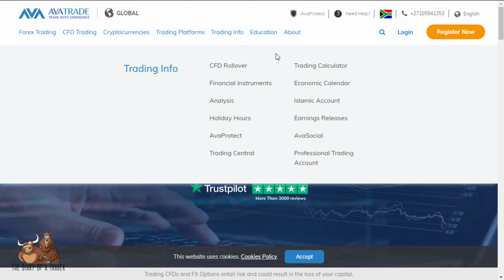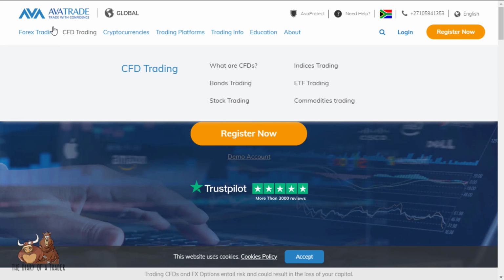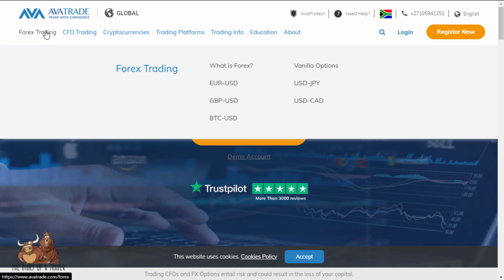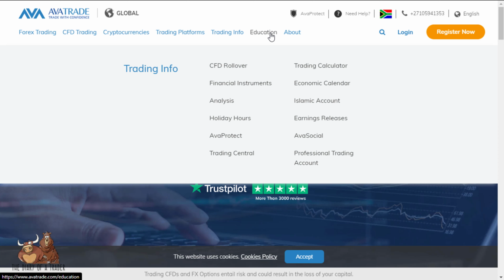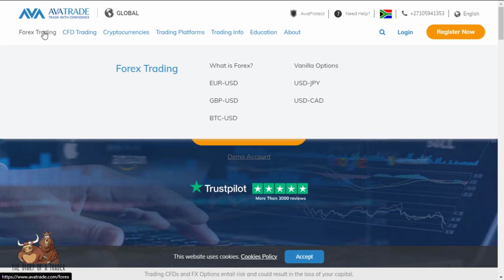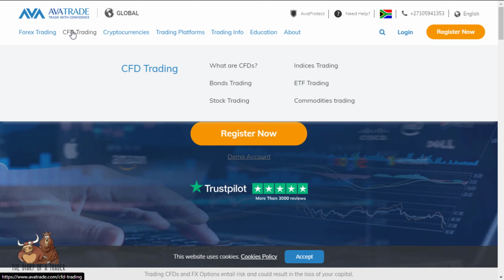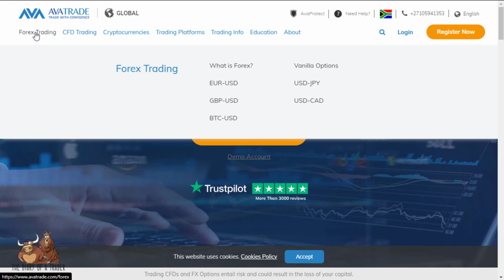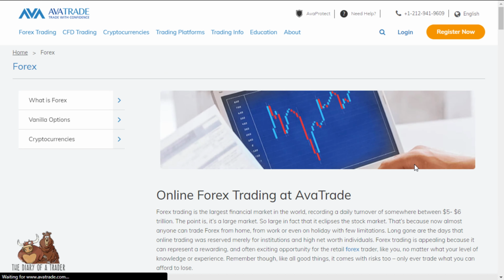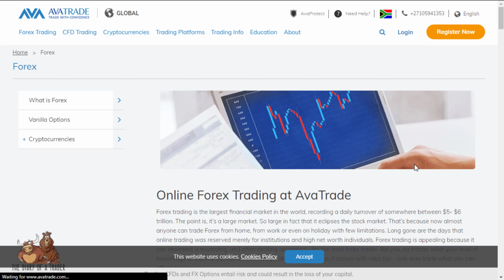So Avatrade is based out of Dublin, Ireland, but has branches around the world. Offers a ton of different types of trading CFDs. So you can see bond, stock, ETF, indices, cryptos, and the like. They do have a long running reputation of being a leader in the industry. It's one of the bigger firms out there. So not a huge surprise that they would make the list.